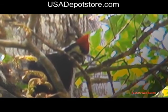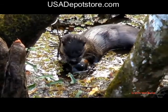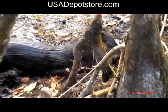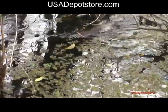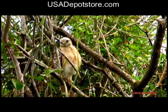I just caught this otter having a snack. I believe it was an Oscar. Now they're from South America, but people have let them go in the Everglades and they have bred there by the thousands. Fishermen catch them and eat them, they're very good. If they knew they cost $100 a piece in the aquarium, they'd probably think again before they ate them.